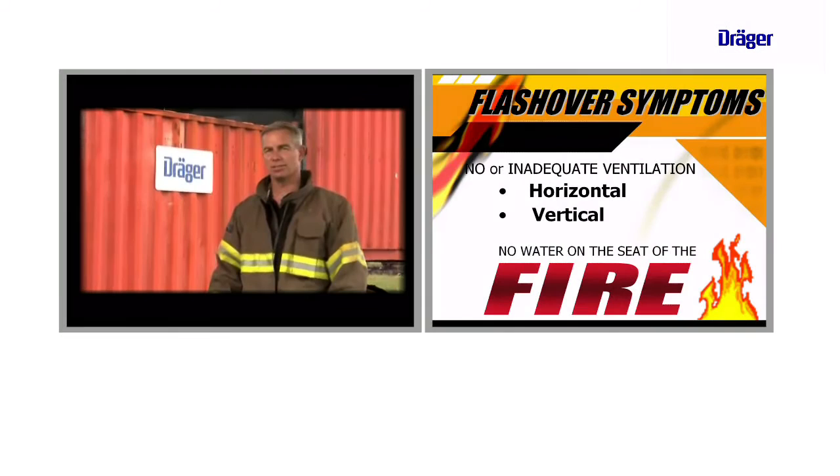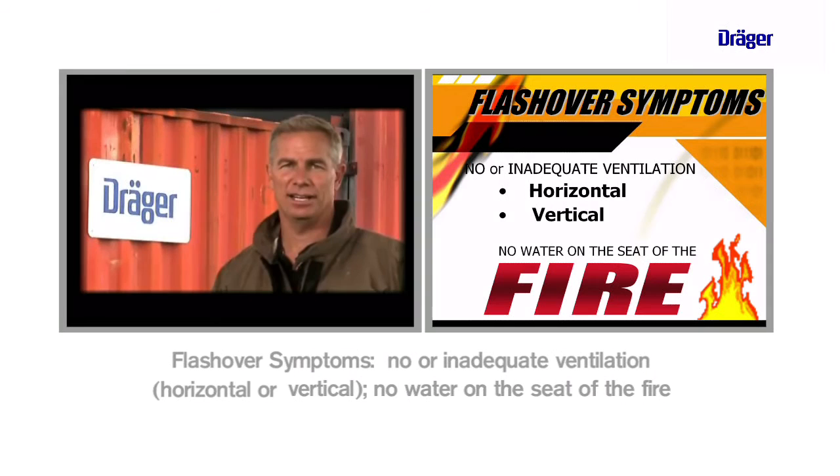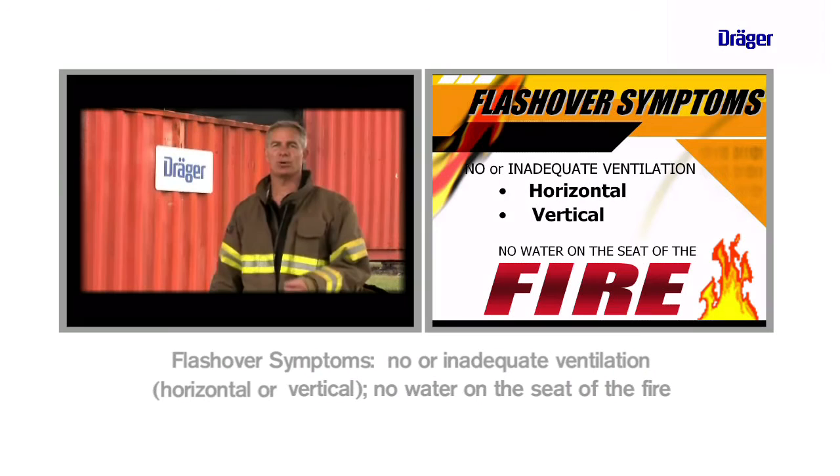Flashover symptoms are the things you can't see. What are the symptoms? No or inadequate ventilation, either horizontally or vertically. One of the ways the fire service combats flashovers is that they try to coordinate vertical ventilation with aggressive interior attack. Not all departments have that capability.